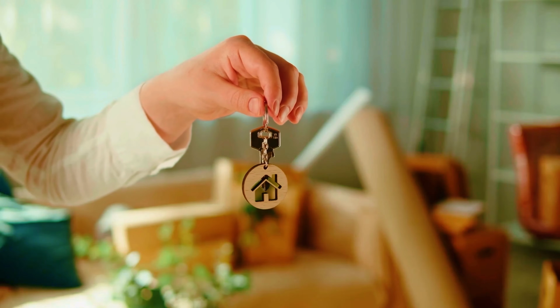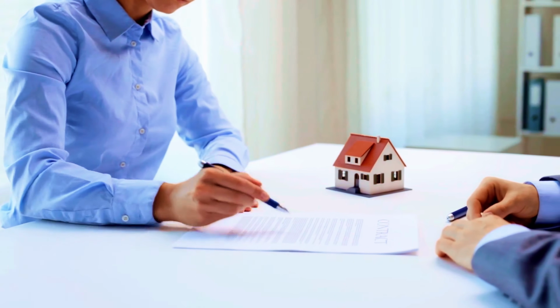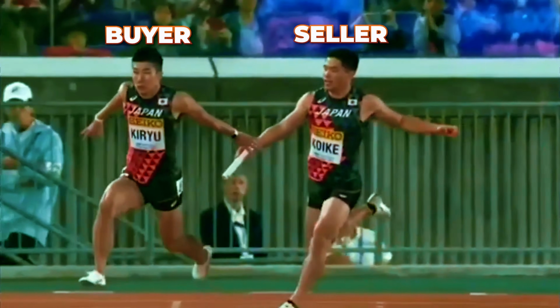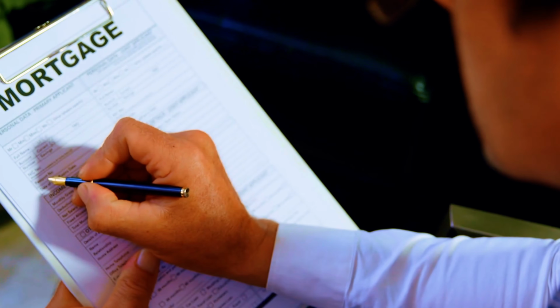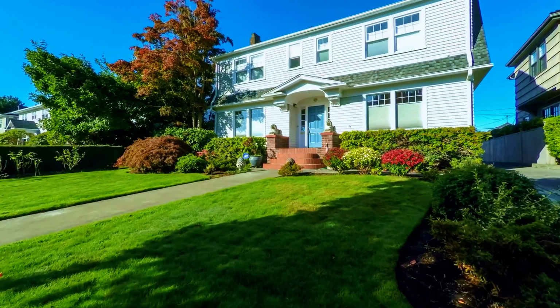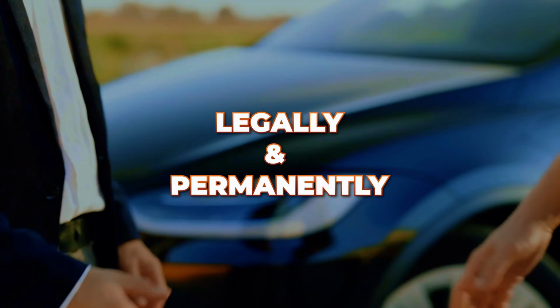The first one is subject to. With this, you don't actually buy the house outright. You take over the seller's existing mortgage. I mean, imagine a relay race. The seller hands you the baton and then you run with it. So the mortgage stays in their name, but you now own the property. It's like renting a car, but instead of giving it back, you take ownership legally and permanently.